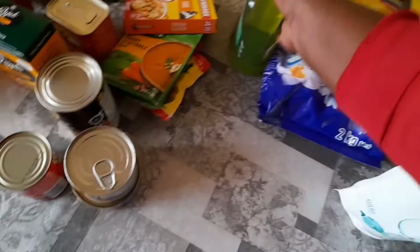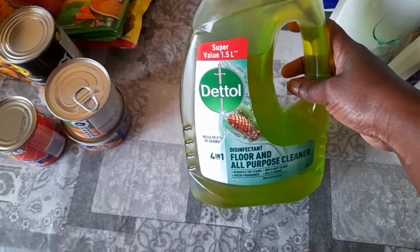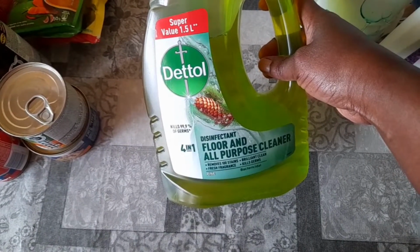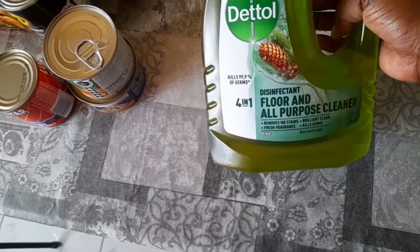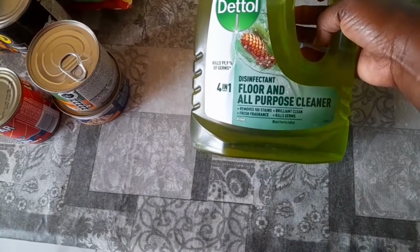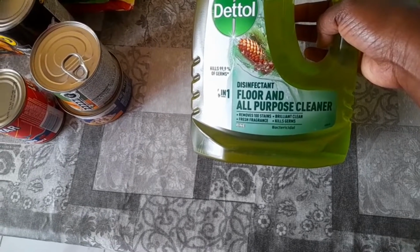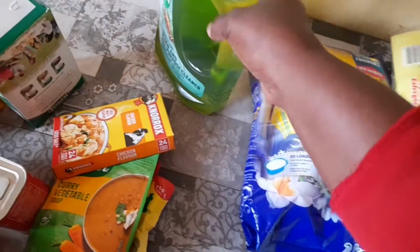I bought this one. Then for my mopping, I went for the Super Value 1.5 liter Dettol 4-in-1 disinfectant floor and all-purpose cleaner. This is an all-purpose cleaner, so I'll see where else I can use it, but for now I'm using it to clean my floors. But it kills 99.9% of germs, removes 100 stains, brilliant clean, fresh fragrance, kills germs. So it has got a lot of descriptions, so I think it's gonna work. Not I'm thinking, I know it's working magic. I like it all.